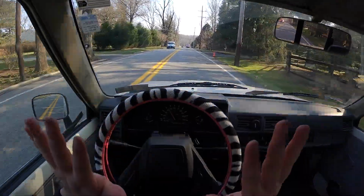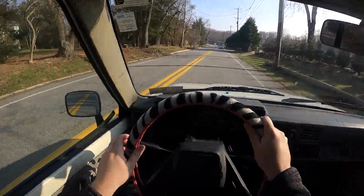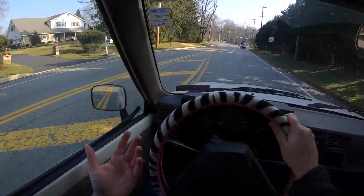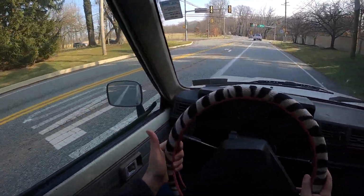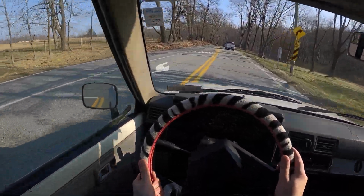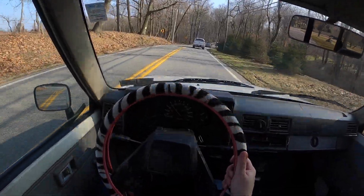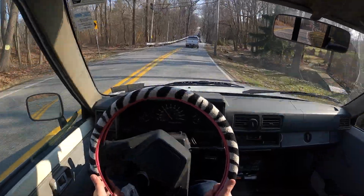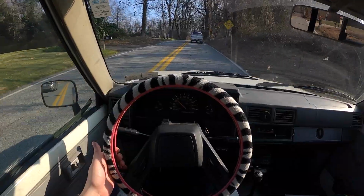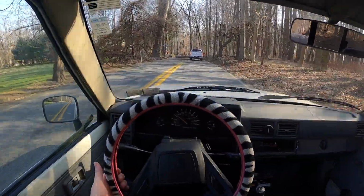I have good visibility. I have a good view out the front windshield. These side mirrors are pretty tiny. That was just common in the 80s. No car had big mirrors like we have today. But I can see out of them. They work. You just have to check your blind spot and you'll be fine. One of my favorite roads to drive on here. Like I said, it's a 2.4 liter carbureted 4-cylinder. And it sounds kind of like a snowblower.